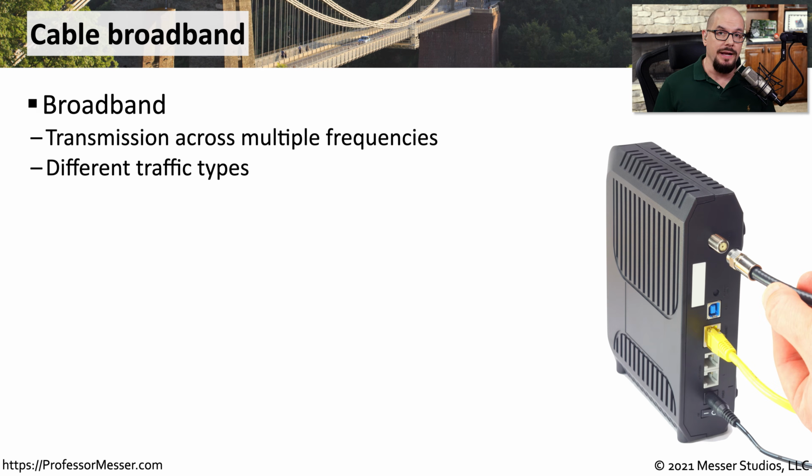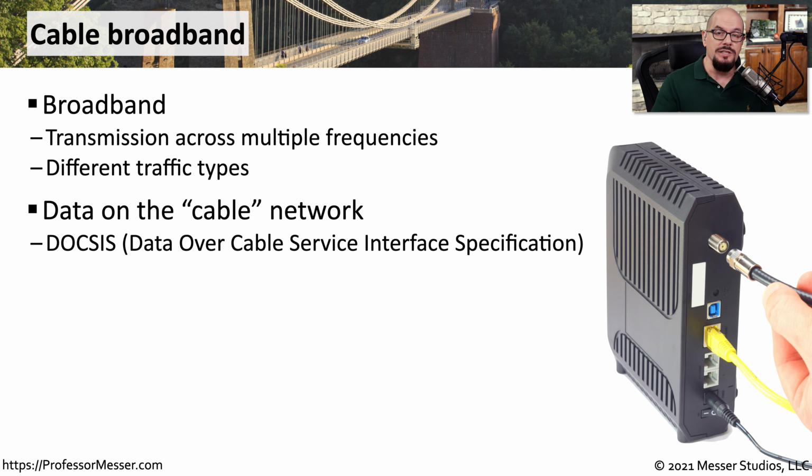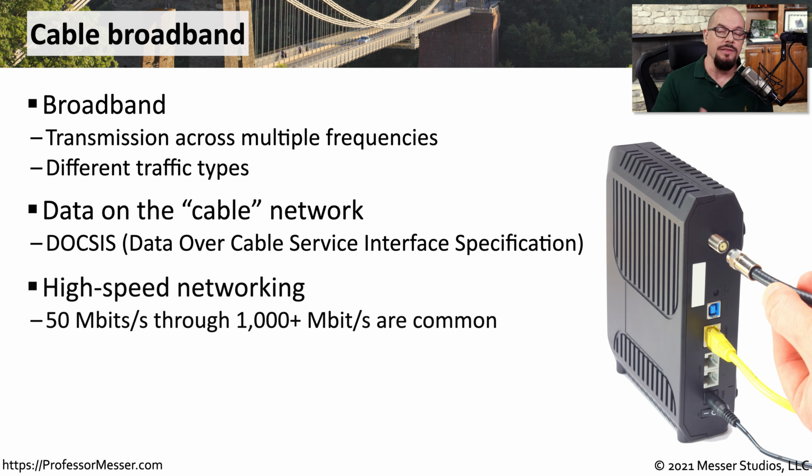One of the other popular copper connections for internet connectivity is a cable modem or cable broadband. We call this broadband because the signals inside of that coax connection are being transmitted across many different frequencies or a broad number of bandwidths. There are many different traffic types usually inside of these coax. There may be digital television, internet connectivity, and voice. You may notice that the specifications for your cable modem have a specific standard called DOCSIS. This is Data Over Cable Service Interface Specification, and this is the type of connectivity that is used by this cable modem. Depending on the DOCSIS version that's being used in your cable network, you may see speeds that range anywhere from 50 megabits per second through 1,000 megabits per second or 1 gigabit per second.